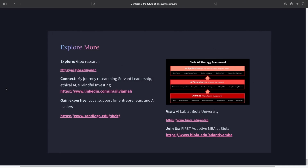And if you need any more information, this is what we're doing at Biola. We have a whole AI strategy framework, from the ethics of AI at the AI Venture Studio, the AI Lab. We have labs on campus that are doing this, and then also the applications to help companies and startups consider AI in the ethical framework.